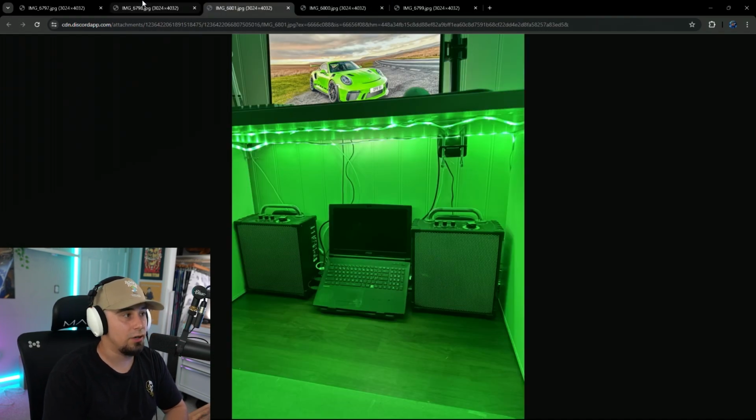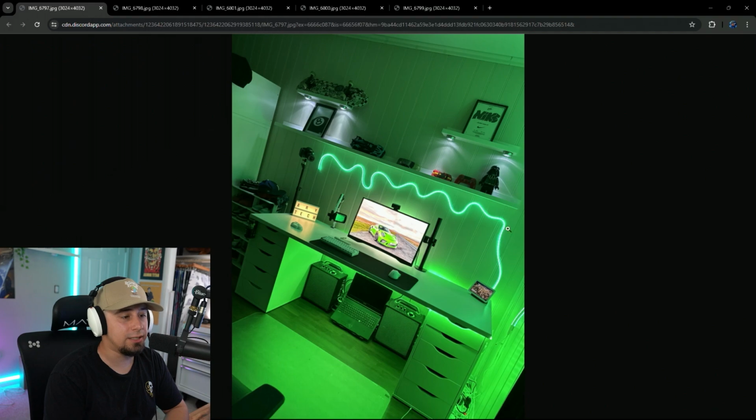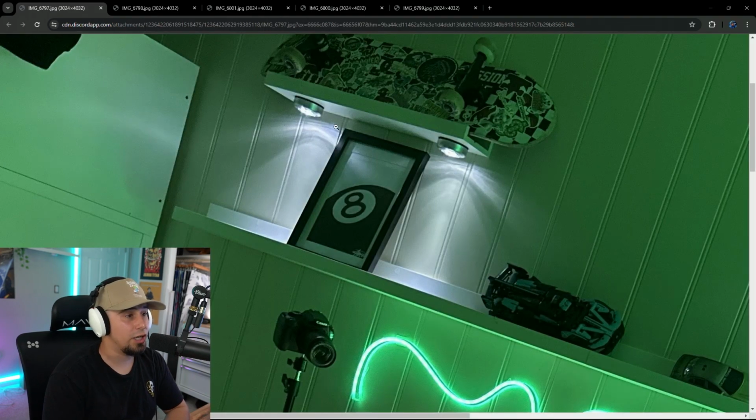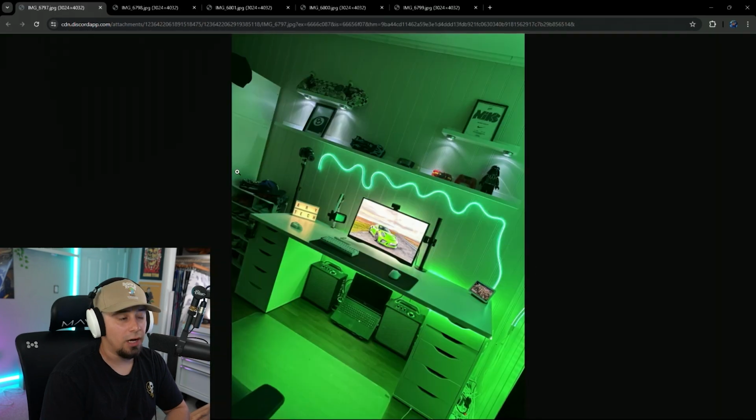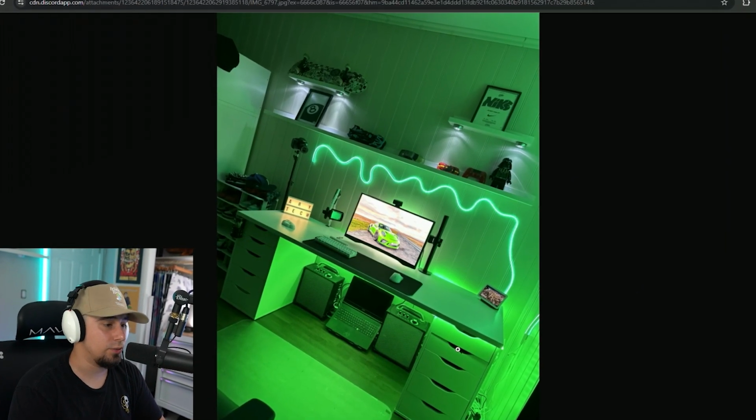The speakers are nice, I guess, and the lighting in the setup is great too. The personality on the shelves I think is great. I love how you did the puck lights here to shine down on the different photos. I love the lighting throughout the setup. I think the green aesthetic is nice.